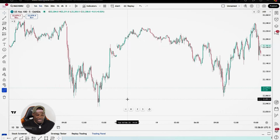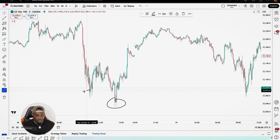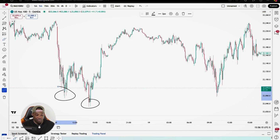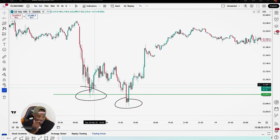So right here, we have a nice inverse head and shoulders, okay? So we have something right here, boom, boom, right? So I'm looking at these levels right here because this is where big players stepped in in the past. So if the market comes to these levels again, guess what? I'm looking to attack. So that's my mindset, okay?